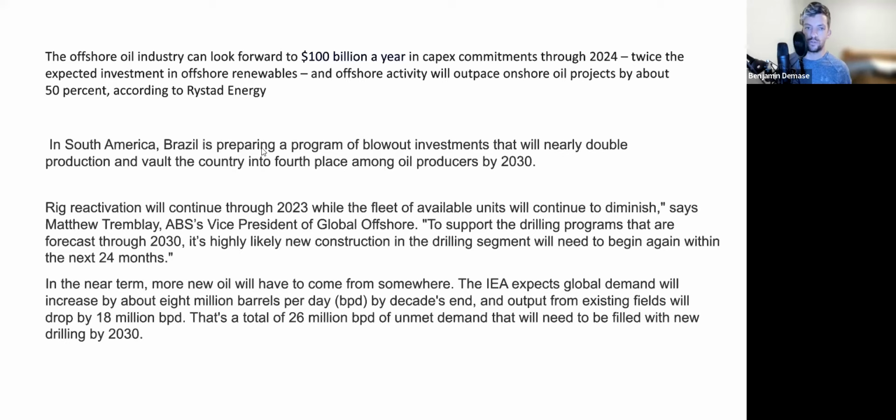Another reason I'm very bullish about South America in general, and particularly Brazil, because they have the opportunity to do this. You guys know my thoughts on Petrobras. Big rig reactivation will continue through 2023, while the fleet of available units will continue to diminish and to support drilling programs that are forecast through to 2030. It's highly likely new construction in the drilling segment will need to begin again within the next 2 months.